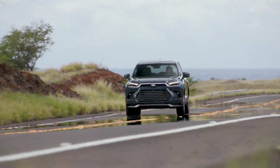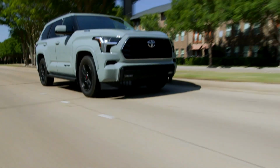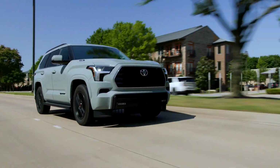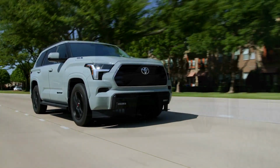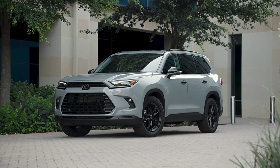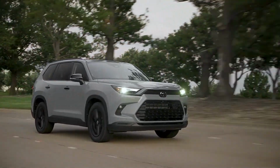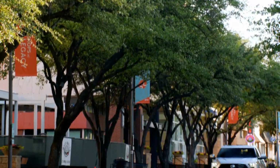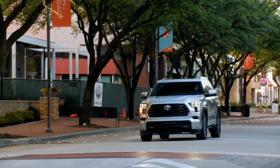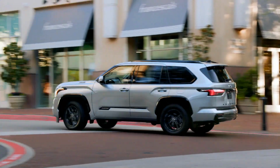When it comes to Toyota's heavy hitters, the 2025 Grand Highlander and the 2025 Sequoia stand tall in the SUV world. But which one is the right fit for your needs? On one hand, we have the Grand Highlander, a spacious, family-focused crossover packed with impressive technology and hybrid efficiency. On the other, the Sequoia, a rugged powerhouse offering bold performance, incredible towing capabilities, and a commanding presence.